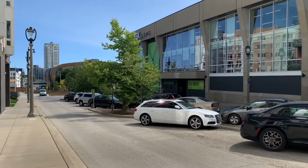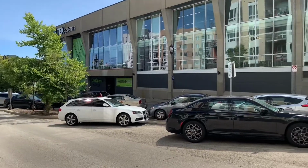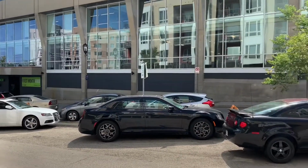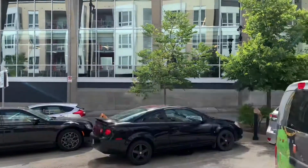In the brewery, take a look at their parking. They also have the mid-block parking, a little bit narrower. See how it feels different. And take a look at how they've done adaptive reuse on all their buildings.